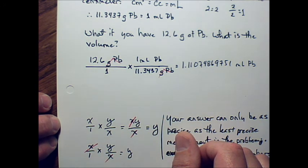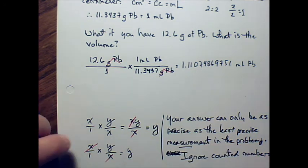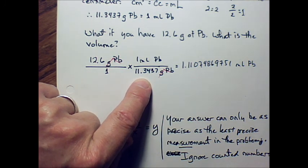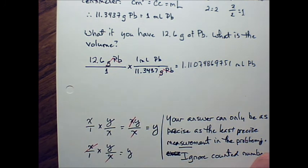Will there ever be a situation where, let's say, 11.3437 grams of TV will equal, like, I'm not saying it will, but will equal 2.5? Sure. That can happen. And so then you wouldn't ignore it? That's correct. It's not a counted number anymore. We only ignore it if it's a counted number. Most of the time, whole numbers are counted numbers, but not always.